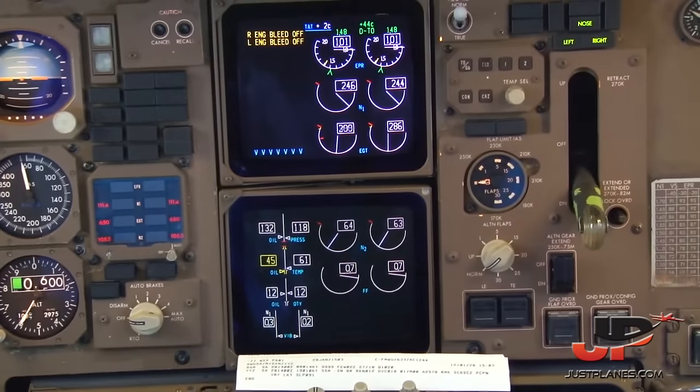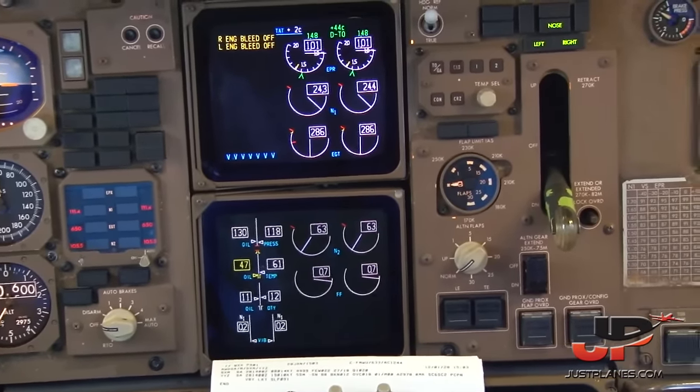Apron, good morning, Air Canada 971, Delta Romeo for 164 Alpha.